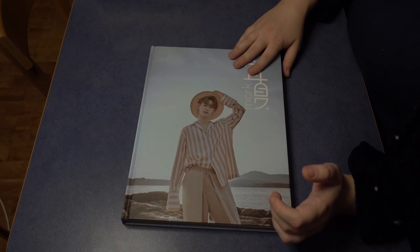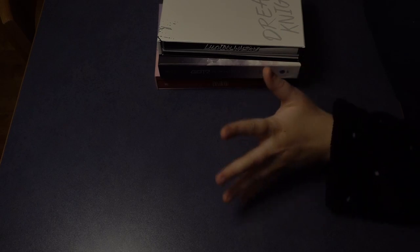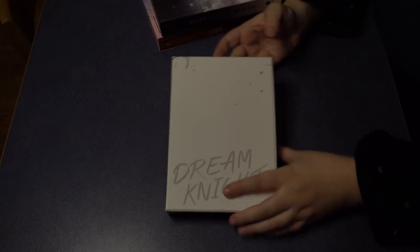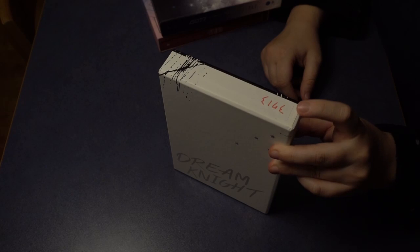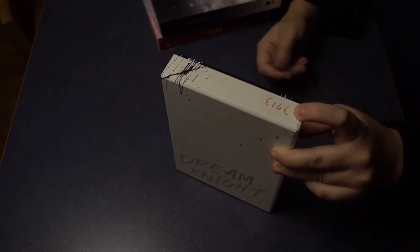But these are all my photo books, but I will get my DVDs out now. So now we come to DVDs, and I don't have many DVDs because I'm not a DVD person, as I told you. I don't have any DVDs from the fan meetings and stuff because I didn't attend, so I don't need it. So the first one that I bought was the Dream Night. As you maybe remember, the cringy drama they did. These were supposed to be limited, so I think I got Yugyeom's, and each member had like 5,000 copies. That's a lot if you think about it.